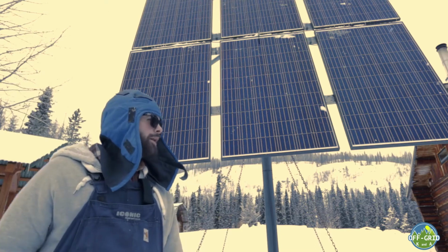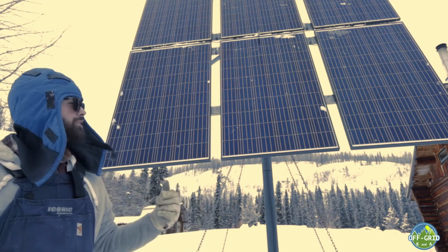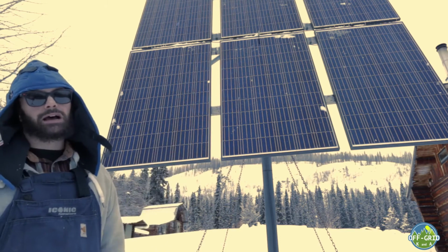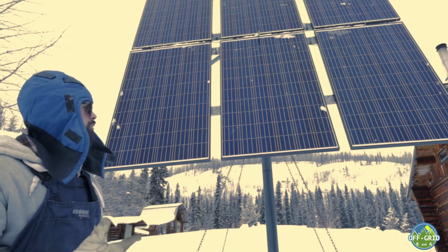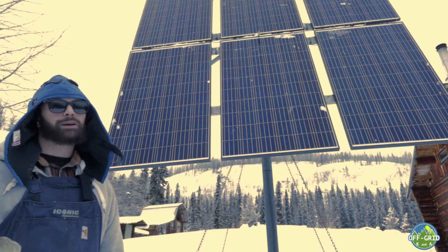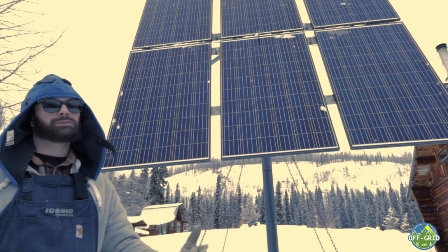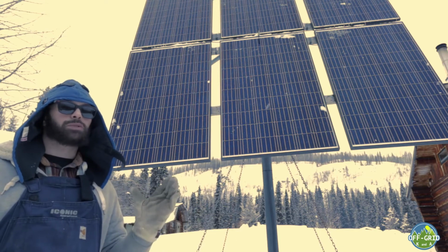I do have the controller inside that I'll probably get to maybe this spring or summer that can track the sun. However, from what I'm gathering from the professionals who made these panels, they do not recommend the tracking anymore. With the cost of solar panels, they just recommend to get the extra solar panels, because you're only in reality going to generate an extra 10 to 15% with the tracker.